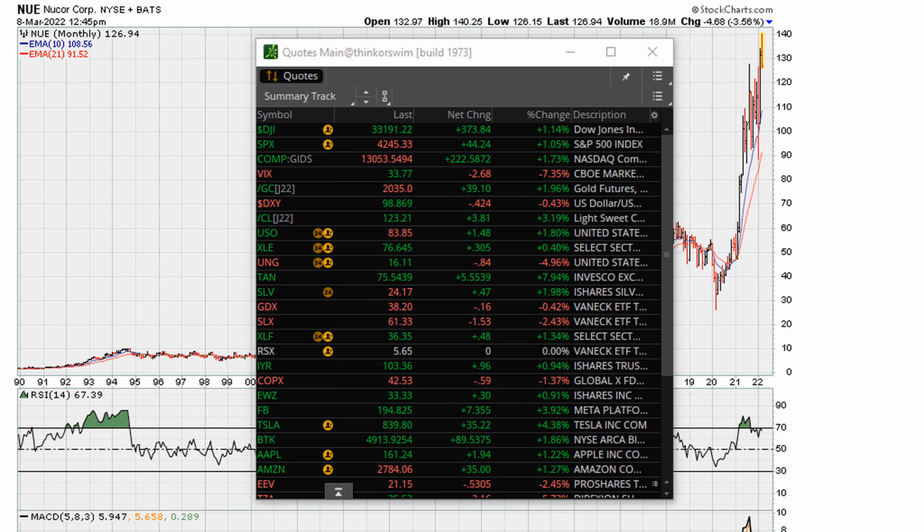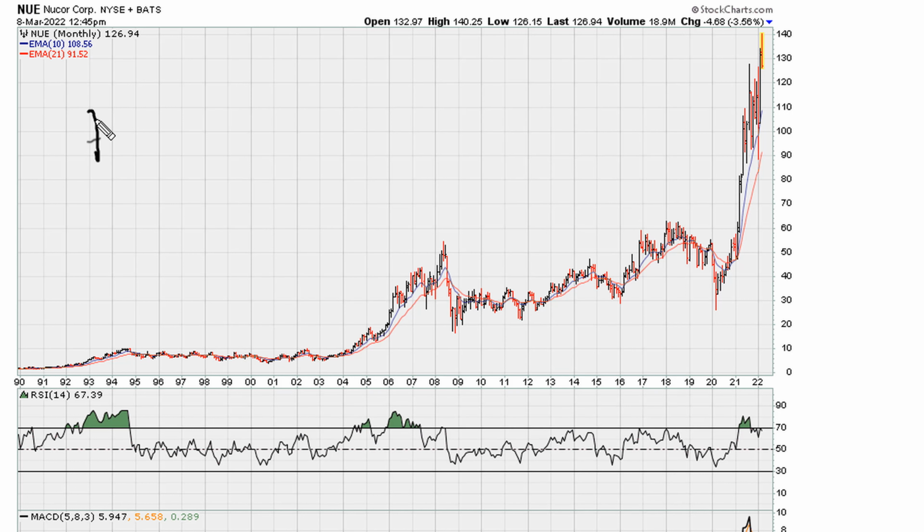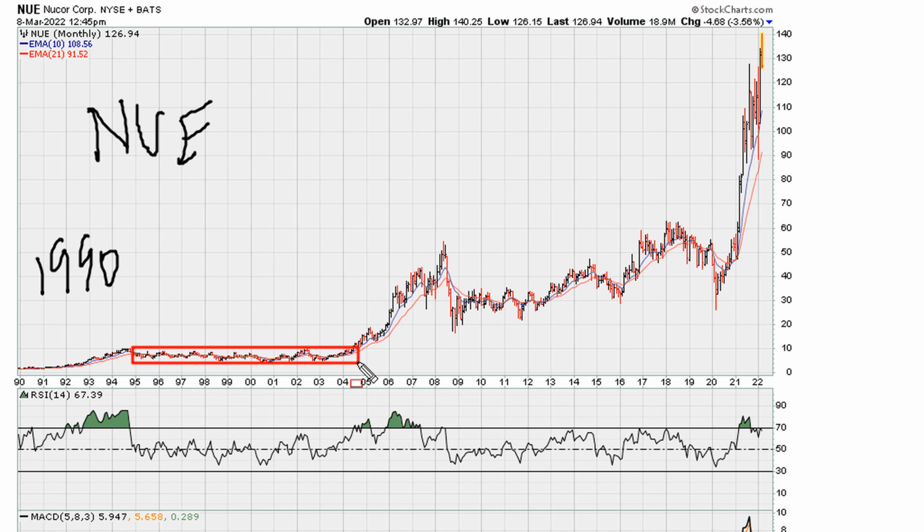So let's take a look here. We can see that this steel stock, a steel sector stock, is giving us a good example why playing breakouts makes sense. This is a monthly chart going back to 1990. And I want to discuss why playing breakouts makes sense. For example, take a look at this period from 94 all the way to about 04. So we're talking about 9 years, 10 years plus. And then there's this other period here where there's generally a sideways market. In fact, we can even say this was sideways.